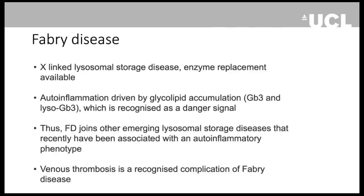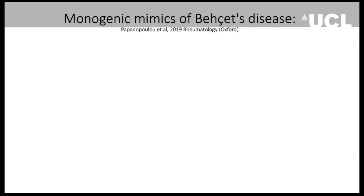And in fact, venous thrombosis is a recognised complication of Fabry disease, emphasising that these features also described in Behçet's disease are non-specific. So this led us to investigate other patients who presented to Great Ormond Street over the years with a diagnosis initially of Behçet's disease, who turned out to have an alternative monogenetic diagnosis.